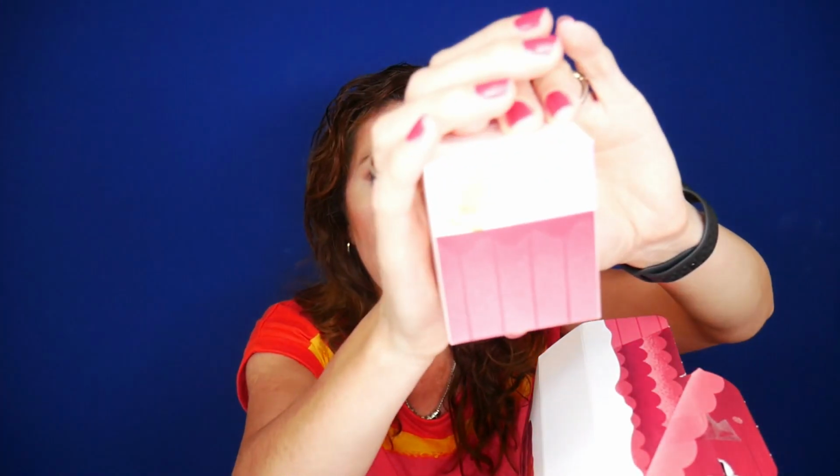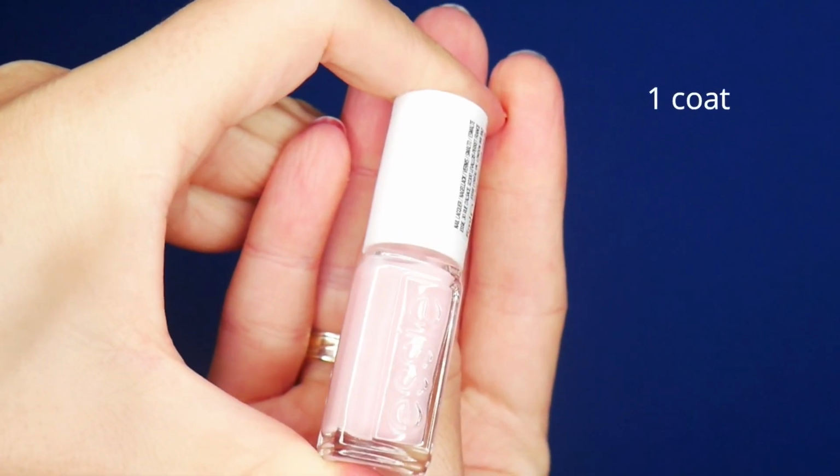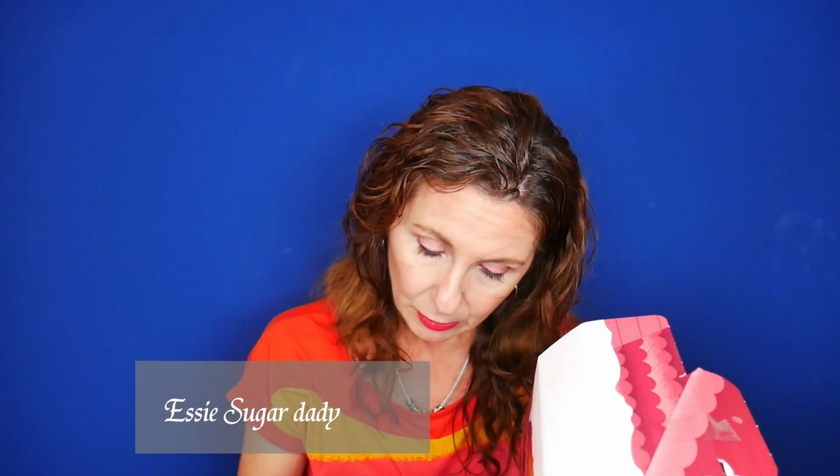Okay, this is number 8. I suppose another mini. This is another pretty pink shade, similar with the one that we had before, but this is from the regular line. So this is Sugar Daddy. Number 9, it's a brownish, this is like a taupe color. This is in the shade Chinchilli.